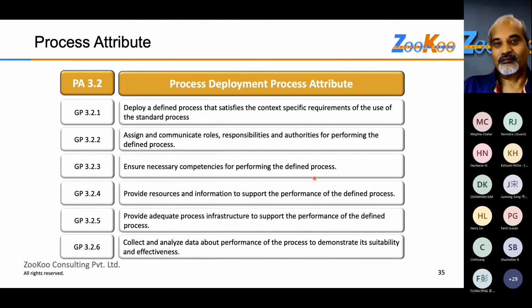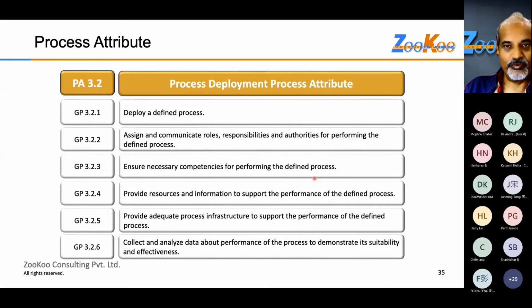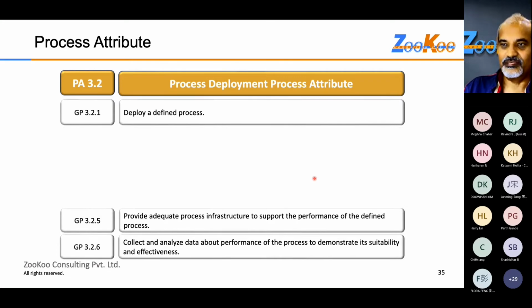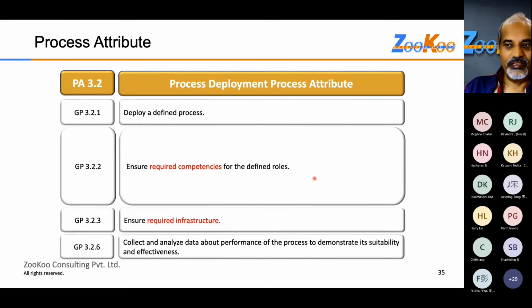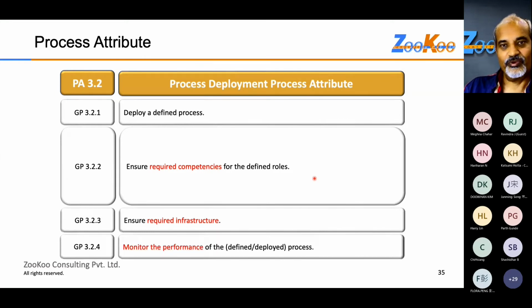Here also, earlier this was PA 3.1, 5 generic practices changed to 4. And now in PA 3.2, a total of 6 generic practices are also reduced to 4 generic practices only. So 3.2.1 define, deploy, define process, and these three generic practices are maybe combined together in 3.2.2, ensuring the required competency for the defined roles. Roles we have already defined. Okay. And here we are ensuring the required infrastructure and then monitoring the performance. So now 3.1.4, 3.2.4 will be for establishment of your EPG, the process improvement mechanism.